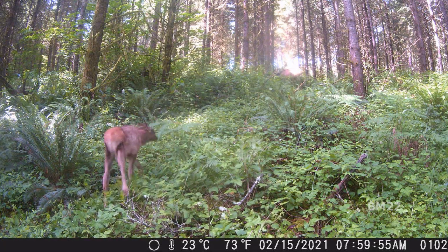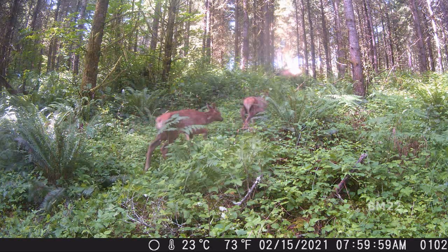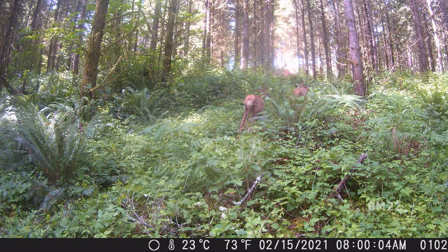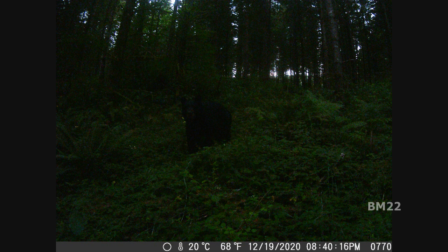Now, from this glitchy, horrible camera in the past, we have seen a lot of deer and elk. Remember, we had all those videos with elk babies and deer babies? And yeah, we have a lot of deer and elk here, but we have other things on this trail too. We have bear. Yes, American black bear. This is a pretty good sized bear. Look how big he is.